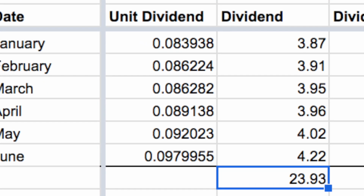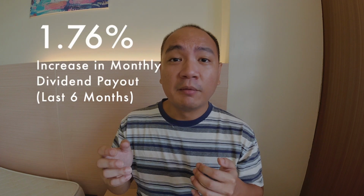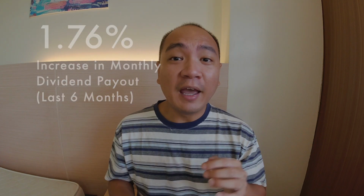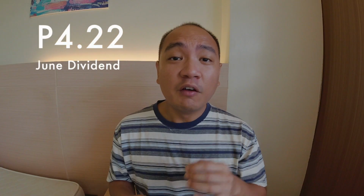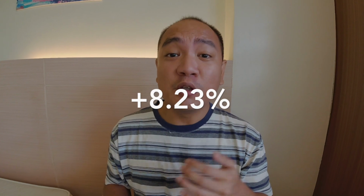Now, what you can see here is that this fund is continuing to increase its dividend payout monthly. On average, the dividend payout is increasing by 1.76% based on a month-to-month comparison. And when comparing the most recent payout of 4 pesos and 22 centavos in June versus the 3 pesos and 87 centavos that was paid out in January, the increase from January to June is actually at 8.23%. So you could see that this fund is actually doing what it can to make up for whatever losses we might be experiencing in terms of the NAV per unit.